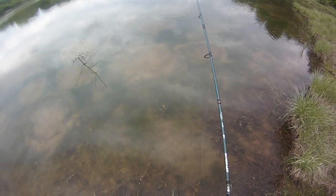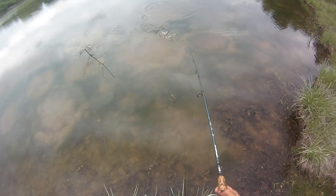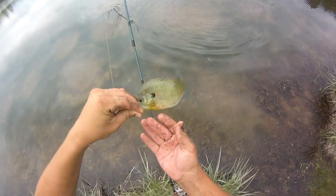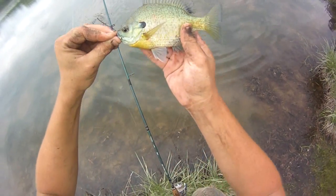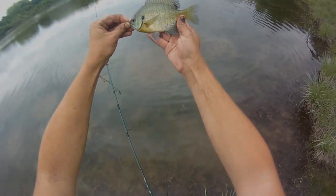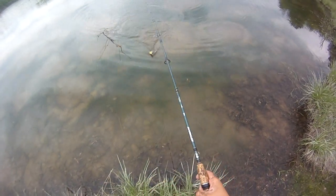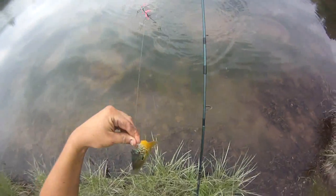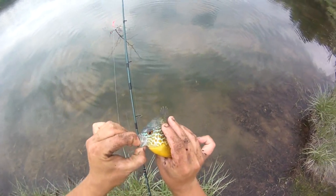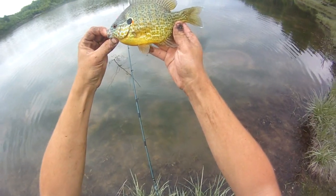Someone's following it up. Saw a little wake there. Yep, there he is. Another gill. Another small guy. Sometimes it's nice to just do some easy, relaxing fishing where I don't have to think as much. I don't have to pattern the fish as hard. Whichever choice I make, I'm still going to get on some fish. Probably the reason I love sunfishing.